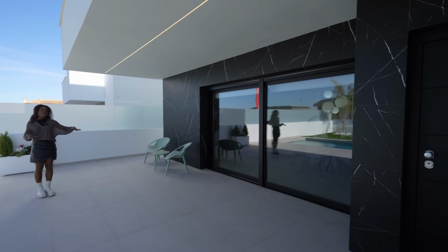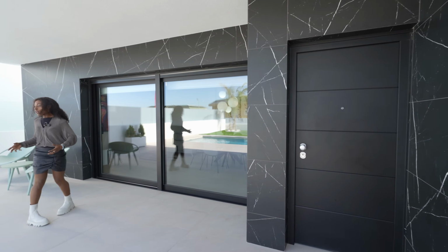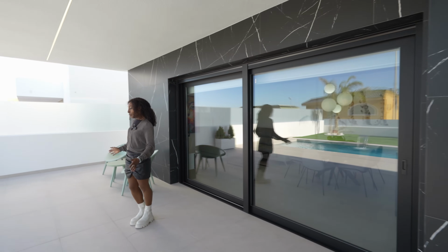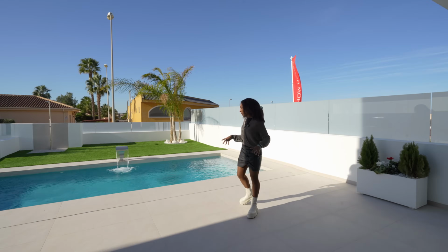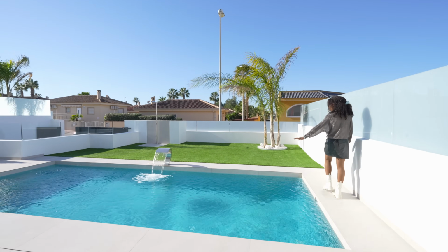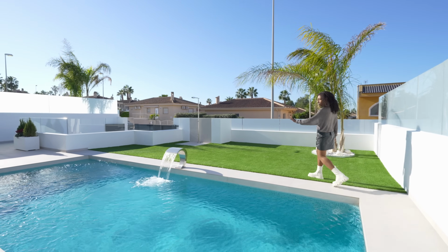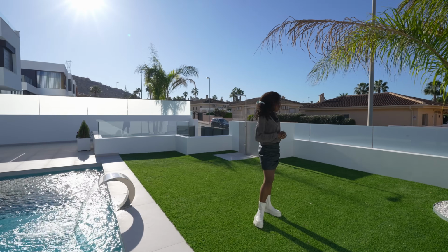This is the roofed area underneath, which would be perfect if you're wanting to have dining in the shade, but all of it overlooks this lovely swimming pool. Altogether, this terrace area comprises over 40 square metres, and then you do also have the swimming pool, which is rectangular. It comes complete with a fountain. You have steps on one side, a shallow end and also a deep end.